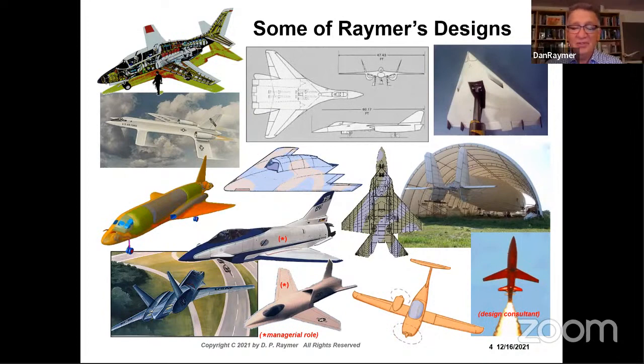Like as often happens, you design a lot of them and very few get built. In my own case, the one that I did lead the design of that got built and flown was the X-31, which is shown in the middle left here, the white and blue fighter thing. And to the bottom right, I did a lot of consulting on the design for Kratos, the BQM-167, 177. And I actually did the configuration design for their BQM-170, or sorry, MQM-178.